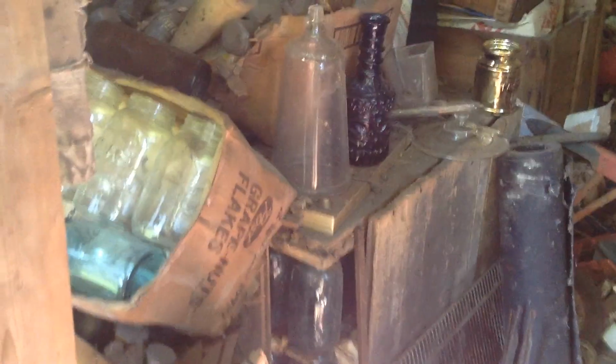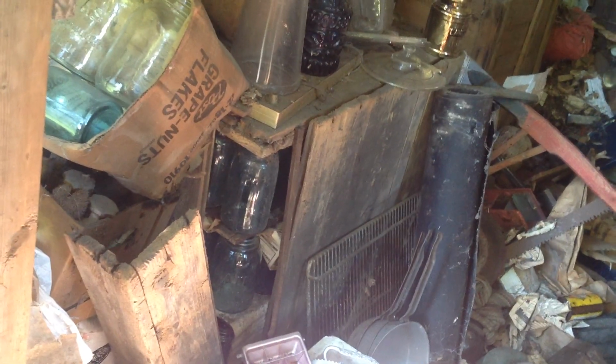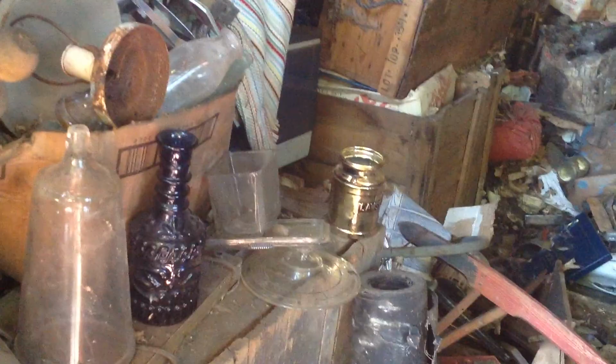I'll try to back up a little bit. That crate you can see right here, that's all mason jars. A lot of 1858s in there. Tons of zinc lids. Over here, it's just crates and crates of bottles. There's some junk. There's a rug. There's milk bottles there. A lot of stuff. We don't know what everything is, but we're gonna go ahead and take a picture of it. What would you call those? They're just old milk jugs, metal ones.